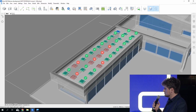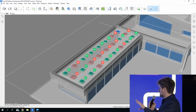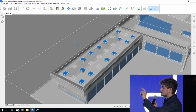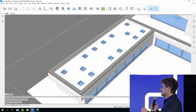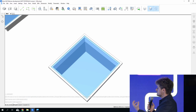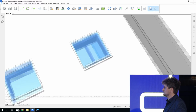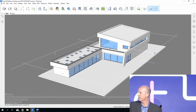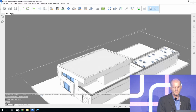Exactly. What's also important to note is it is not just a copy that we do, because each of these windows is connected to the roof in a particular way. So the roof has in each of these locations been sculpted so that these windows fit there perfectly. Oh, that's great. And it's definitely a lot easier, and you can be more creative with it than if you were doing just an array or a series of copies. Yeah, indeed.